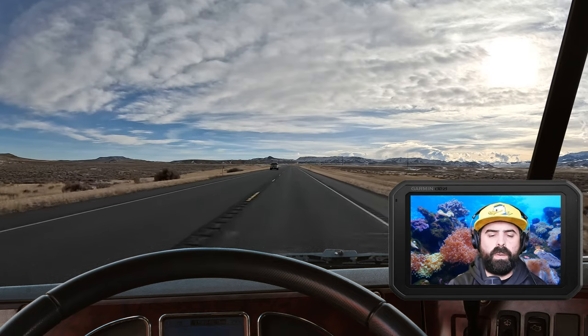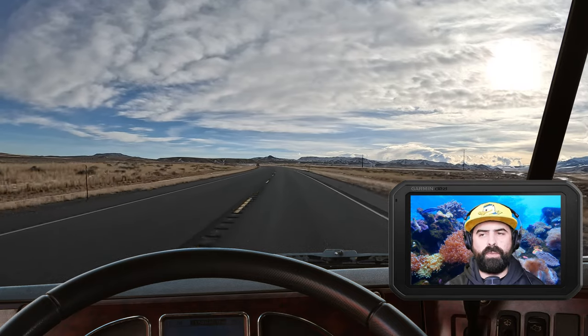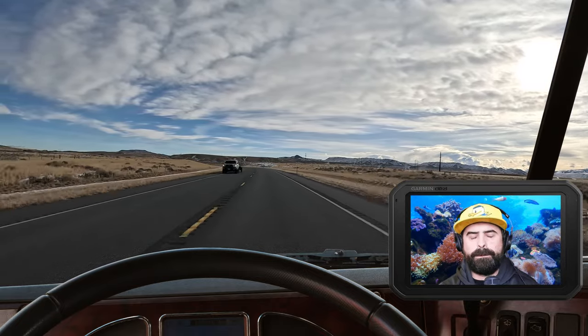Sure. Now, what would you tell drivers about roadside breakdowns in general? What kind of preparation, what kind of headspace do they need to be in? What are some standard operating procedures, things like that?